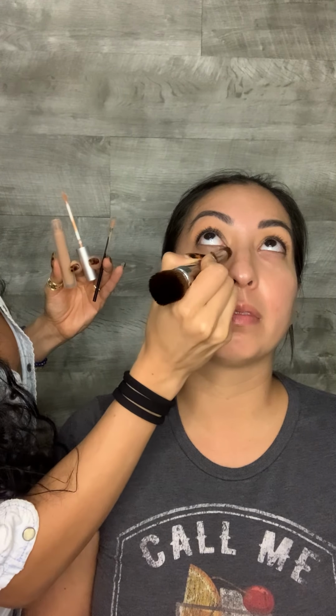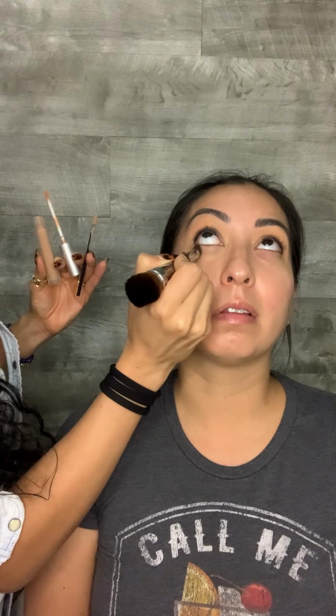Look all the way up for me. Get it right up under there. Again, you guys are gonna use your wand directly. If you need to blend with your fingers, you can, but brushes are always the best option. So this gets rid of any of the darkness, and again, it helps to bring down puffiness under the eye. Look at the difference between her eyes.